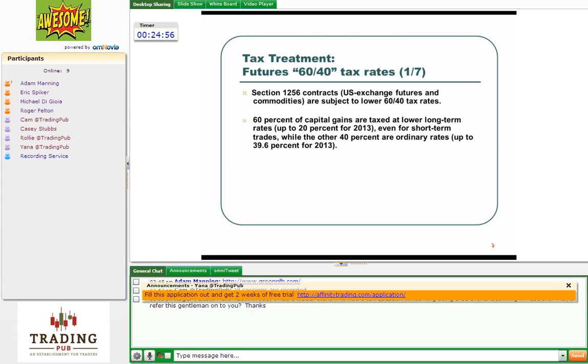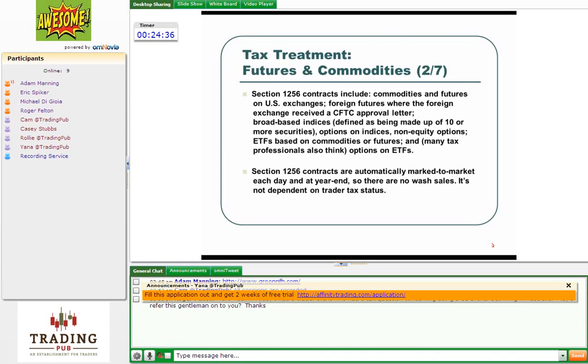The futures are super easy. Like I said, you get the 1099, they get the 1256 treatment, which is the 60/40 rate, 60% capital gain rate. So your upwards of that is 20%. So no matter, I mean, they're all short-term trades, but you get the benefit of 60% going to the long-term rate. That's a huge benefit.